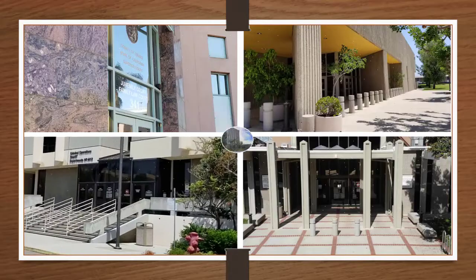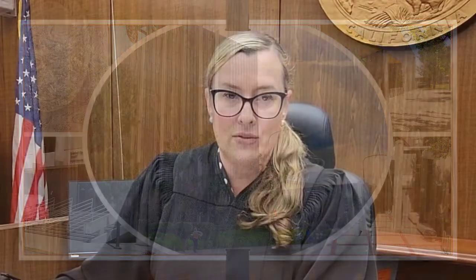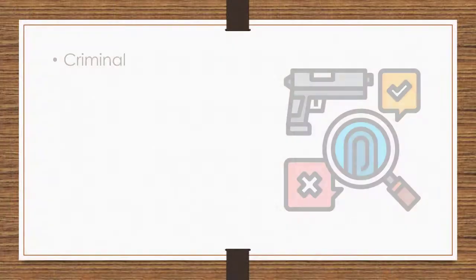So we are here in the Superior Court of Orange County. There are many different locations throughout the county with various different courts that hear all different kinds of matters. This happens to be a criminal courtroom.